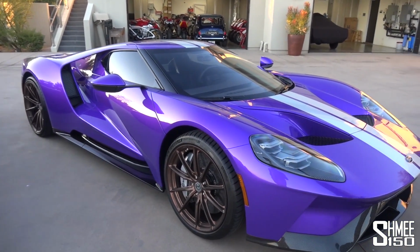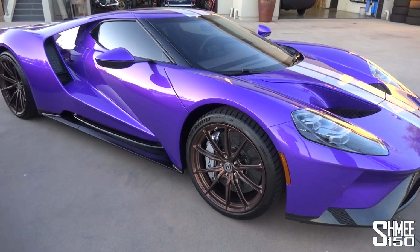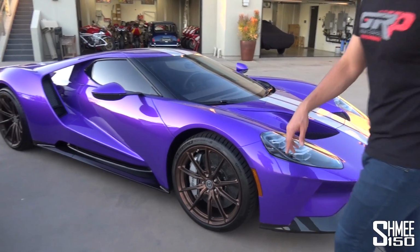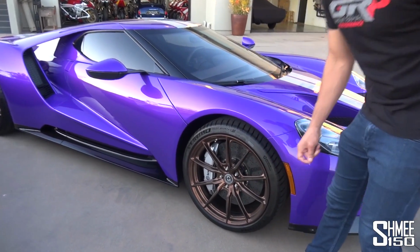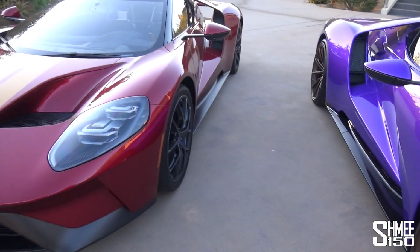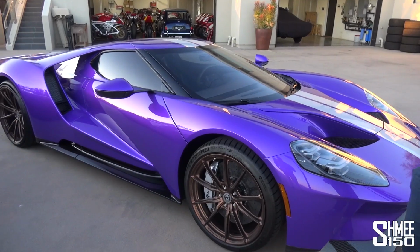So we've thrown some different color wheels on it in the end with HRE, who we work with. But normally mine did come with the carbon wheels, which is why it looks kind of funky with the long studs now. It doesn't look like yours. Yours looks proper. It looks like it should. Mine, I still haven't addressed that issue. But I think it looks really cool.